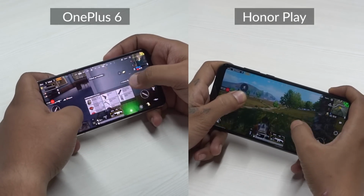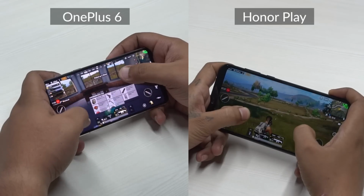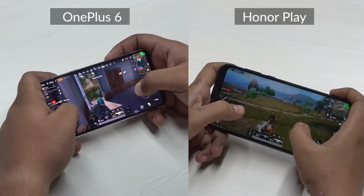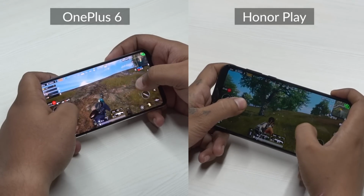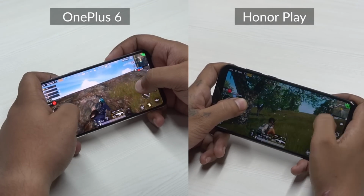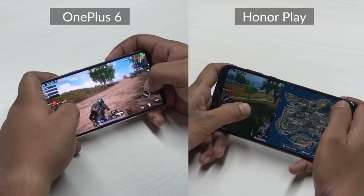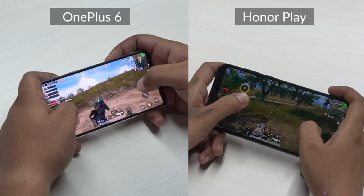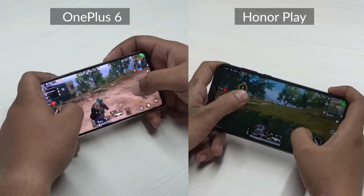Now, we also used Geekbench during this gameplay to record all the different stats from FPS values, heating to battery drain, and the results are more surprising than you can imagine. Unfortunately, we couldn't test without GPU Turbo out of the box because there's no way to turn it off, so we can't really compare GPU Turbo off to GPU Turbo on, but here is a comparison of the Honor Play with the OnePlus 6 in 20 minutes of PUBG gameplay.